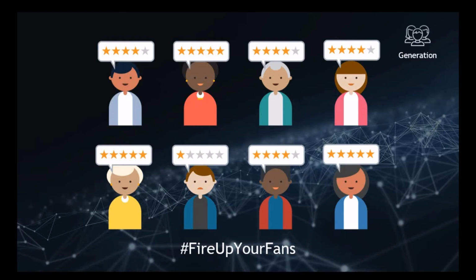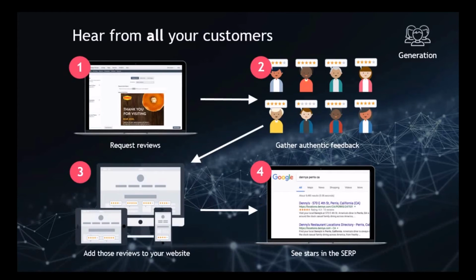And this all brings us to the second component of the BIZDIREX reviews platform, which is review generation. So actually reaching out to your customers and getting those reviews, adding those reviews to your website, and then seeing those reviews and those stars show up in the search engine results page. One of the ways this is done is via email. So you just send an email blast out to your customers, you thank them for their business, you ask them for a review, and then you get those reviews and post them to your site, and then they show up in the search engine results.